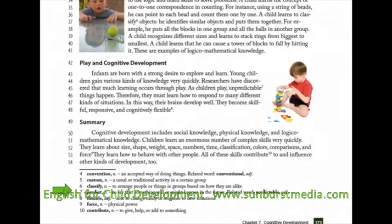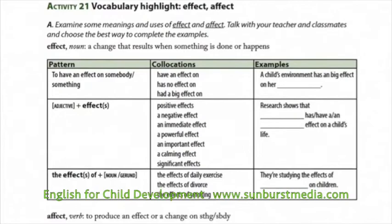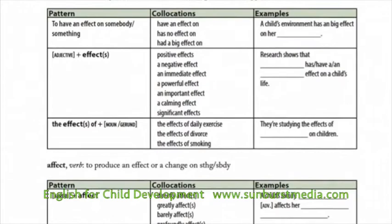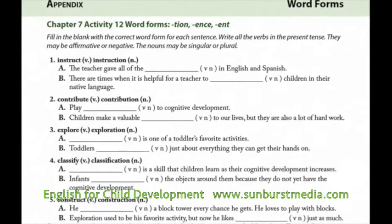Many new words are glossed as footnotes at the bottom of the page, especially in the reading passages. Every chapter has a vocabulary highlight, which focuses on one or two words central to the theme of the chapter. It promotes deeper study of the spelling, pronunciation, definitions, collocations, and usage of these words in grammatical sentences and appropriate situations. Every chapter has a word form section in the back of the book, which helps learners identify suffixes to recognize members of word families.